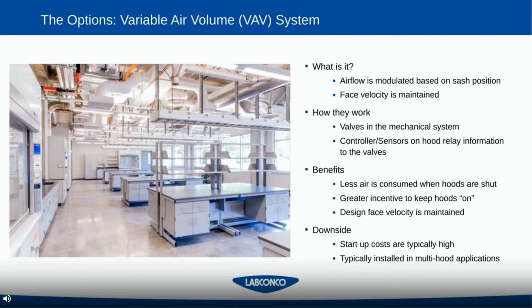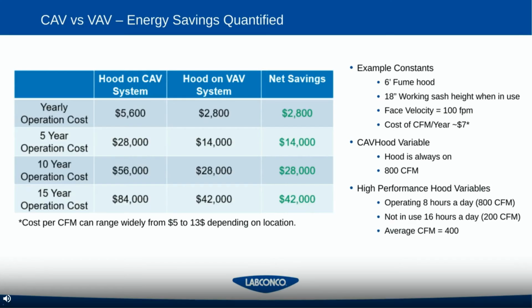So let's take a look. Let's quantify the energy savings here. Again, this is done in dollars. For this example, let's outline the constants that are the same between the constant air volume hood and the variable air volume hood. They are each a 6-foot hood. They are operating at 18-inch working sash heights when they are in use. The face velocity is going to be 100 feet per minute for each of them, and the same cost per CFM.